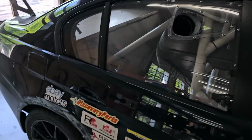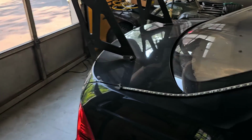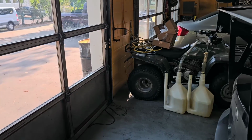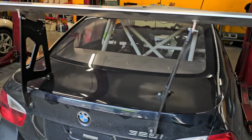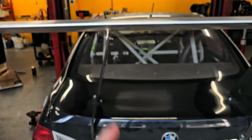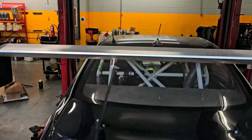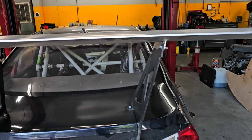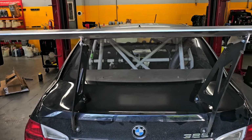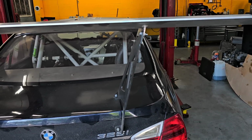So actually the impact, I'll show you how, you may be looking at it thinking, oh, you just brushed a wall. I'll show you how the impact affected things. Here's the wing. That's a pretty substantial wing. If you look, you see how bent? See how bent the brackets are? The weight, just the weight of the spoiler itself from the impact shifted it over this way and actually bent the brackets. That's pretty substantial. That means it was a pretty violent hit.